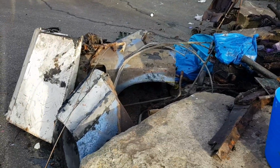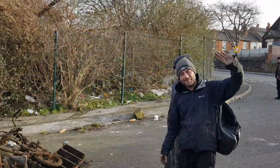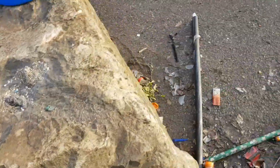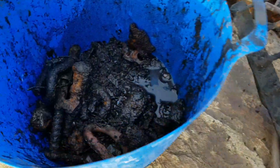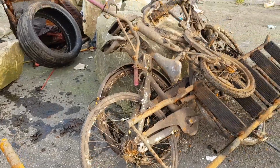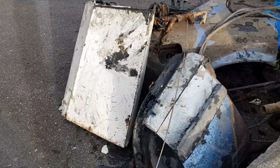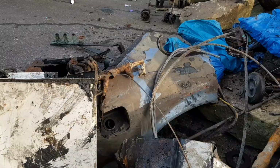So we've finished for the day. Lads say cheerio, and it's bye from them. This is all the scrap that's been collected and will be removed. All this lot, all that in there, all that. My goodness, it's been heavy work, but look at these carpets. Well impressed with that. Thanks again, guys. And big bit of copper there. Cool.